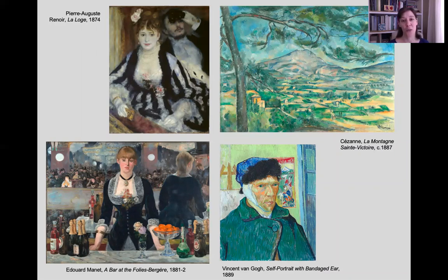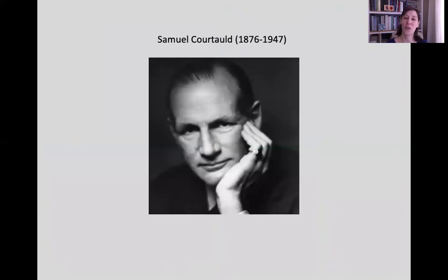And here I'm showing you a few of our Impressionist works, which were one of the first group given to the Courtauld Institute of Art when it was founded in 1932. And they were given by the person who also gave his name to the Institute, Samuel Courtauld.